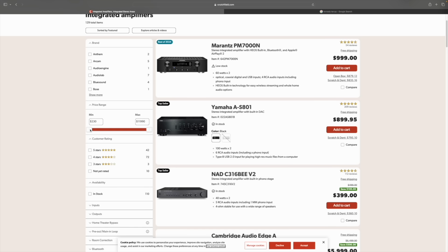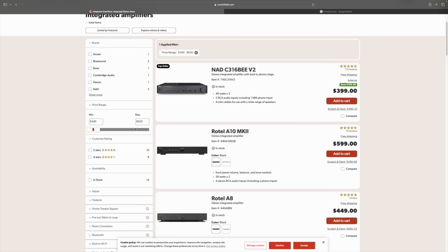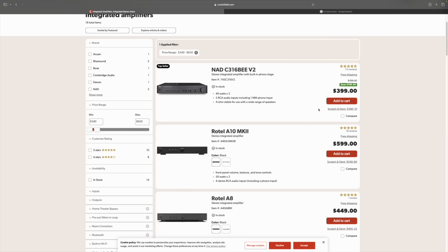It gets a little bit hard to find something between $350 and $650 when it comes to integrateds, simply because, you know, they're a retailer, so they have to have their margin. So it starts to get a little bit slim. Let's see. Ooh, NAD. I don't think I've ever had this one in, but it's on sale, $100 off for $400. Is this the last of the Class ABs?